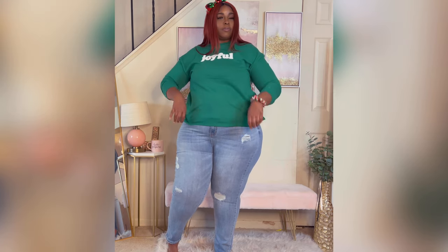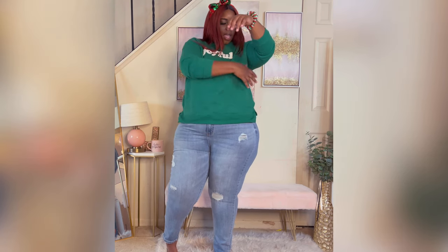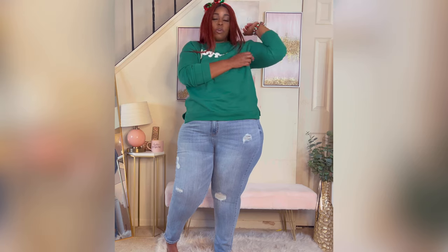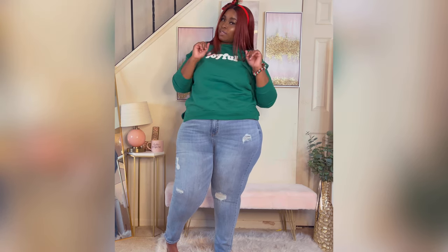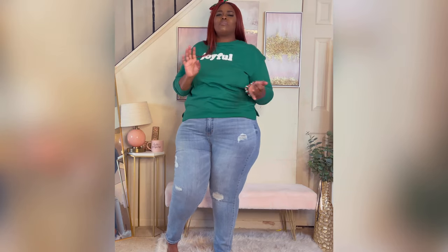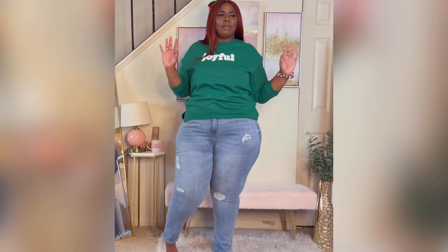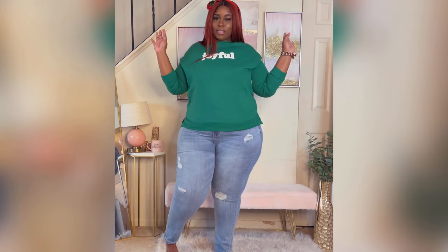I paired it with this cute sweater that says joyful. This is a size extra large, 16-18. It was $14.96 from Walmart. And then I have this cute little headband, $5. And one of the scrunchies that came in a 3-pack. They also carry earrings, bracelets, all types of Christmas accessories, but these were the main ones that stuck out to me, so that's what I chose. But here's the look.